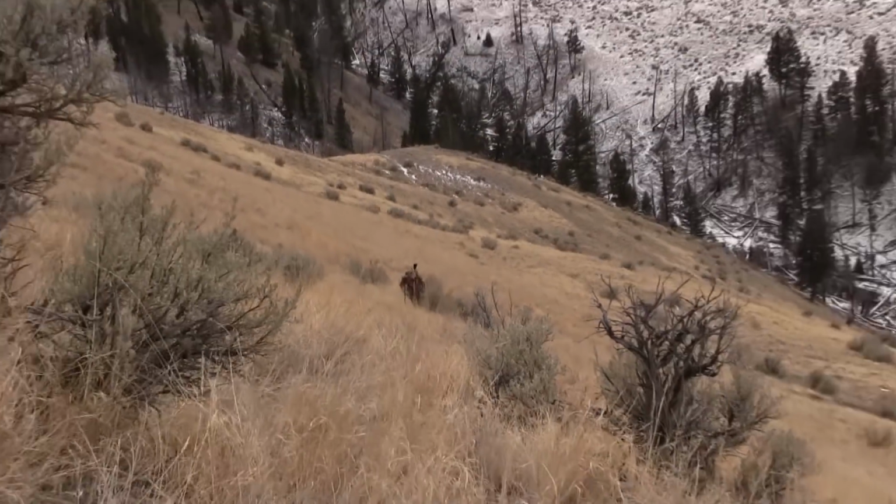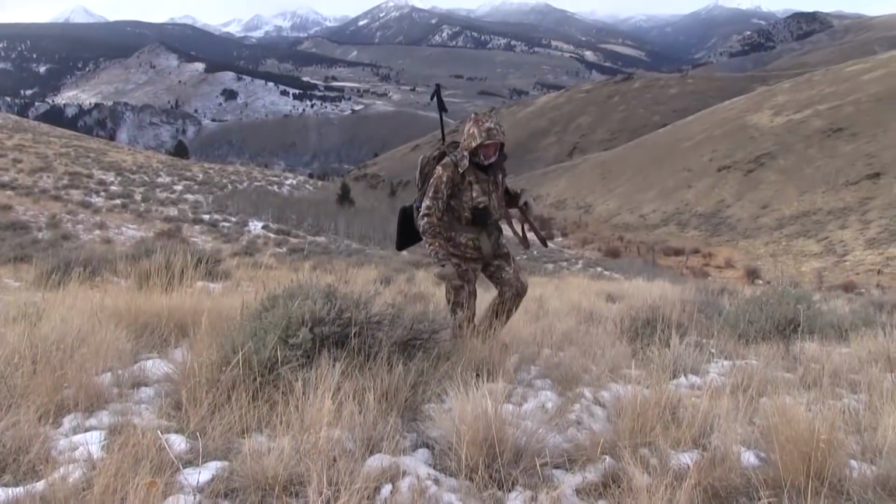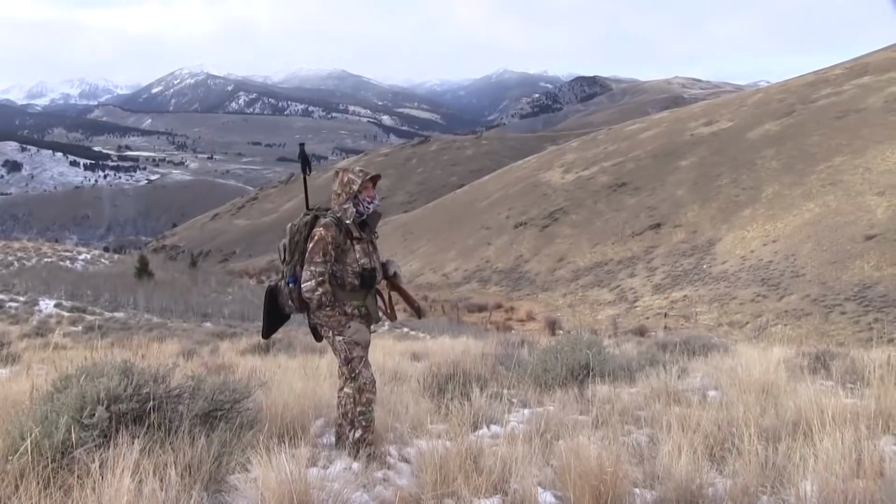We had spotted some deer up high in a draw that was tough to see into, so we just hiked up to have a better look. Back out the next day, Cade stayed home, and I brought out my friend Kim, who you can see behind me, who also has this tag. So now there's 2 of us.